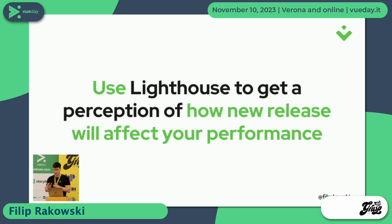You should also audit websites with similar complexity or from the same sector as yours to get a perception of what is a good performance in your particular case. For a blog, I would say everything below 90 is kind of embarrassing. For an e-commerce website, everything above 60 is a really good score. So really, you have to be aware where you are, what is good for you. I mean, what is the definition of good in your case, and then chase that.